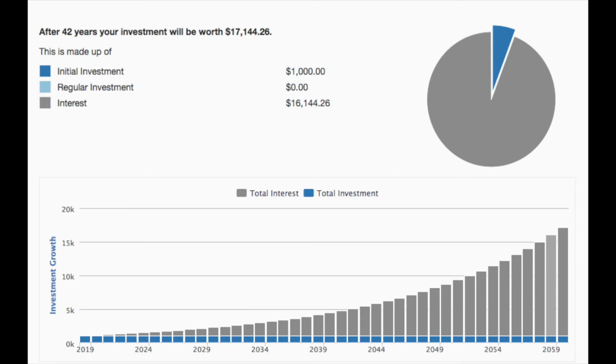But let's look at what would have happened if I had done it just a few years earlier when I was 18. That would turn into $16,100. That is crazy. So that's why I stress doing this as early as possible. If this is the road you want to go down, you start as soon as you can, because the compound interest will grow so much more every year that you start.